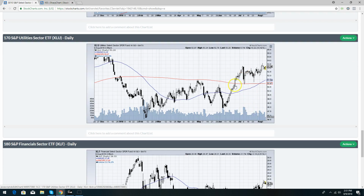Utilities, we already looked at the XLU. You have a straight up shot, a breakout, kind of trying to hold that breakout, so we'll just wait and see. You got a golden cross, so it's now in a bull market, and if you want to look at it a little differently, you can draw a box around this bottoming pattern, and then it broke out, and now what was resistance is now support. You see that? The long-term moving average was resistance, resistance, support, support.